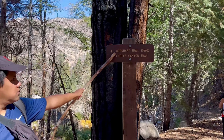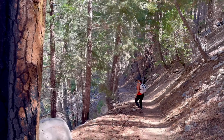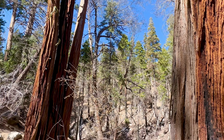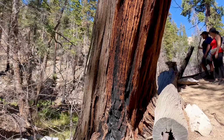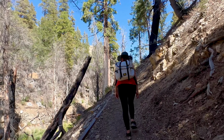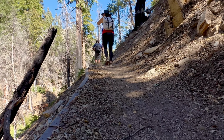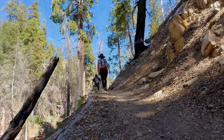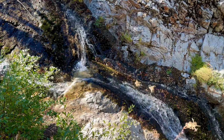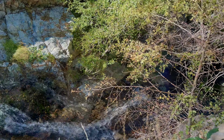As you make your descent down into the canyon, at this junction, take the Burkhart Trail. It'll bring you up and back down, and you'll end up at the top of the falls. We'll show you how to get down. So this is the top of the waterfall at Cooper Canyon, and we're going to be heading down a very steep passage down. And they provided ropes there, so we'll show you how to get there.